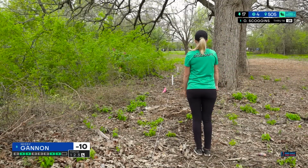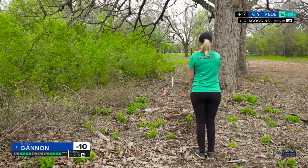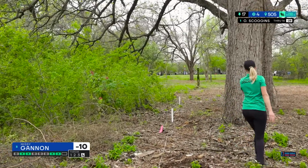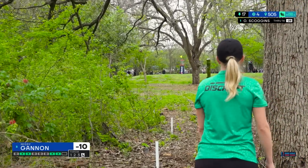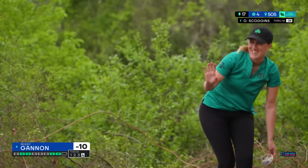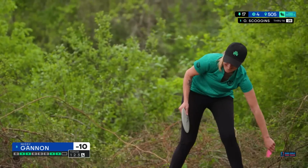Missy after the OB stroke, gonna sneak one up the left-hand side. Yeah, this is a really tough shot. You can see the footing too, not ideal. Missy doesn't care. She's just gonna lace something down there to 15 feet. That's one of the shots of the weekend.